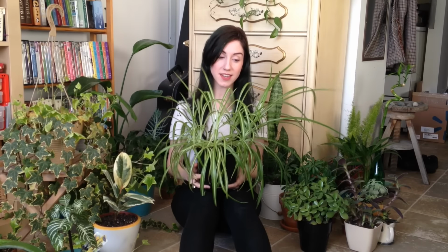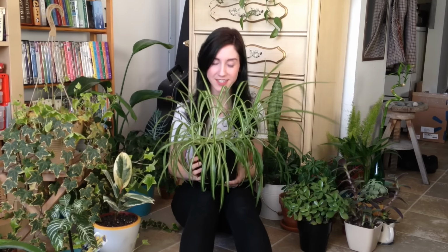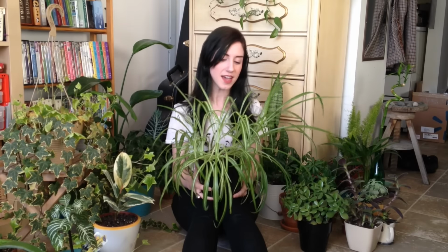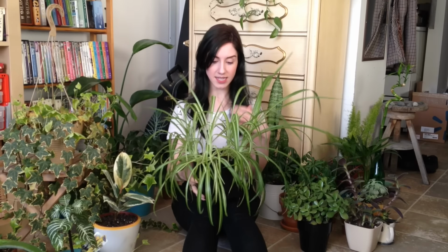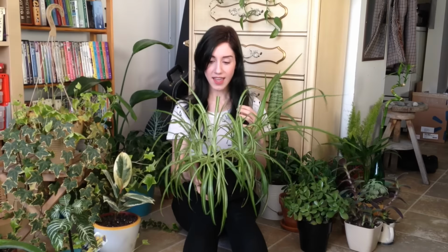Nevertheless, he's been with me for a long time. Whether or not you give a houseplant a name doesn't really matter too much. Doesn't mean I love him any less. We've been through a lot. Spider plants are very vocal when something is wrong, so you can tell quite easily where it's getting its sunshine, obviously, whatever on this side. And this one's quite happy.